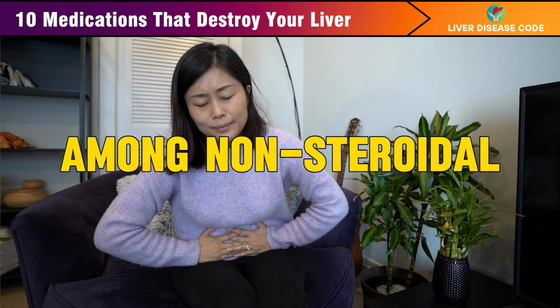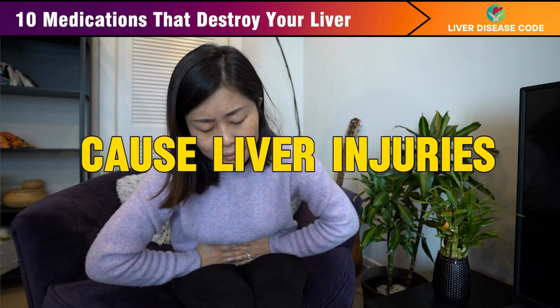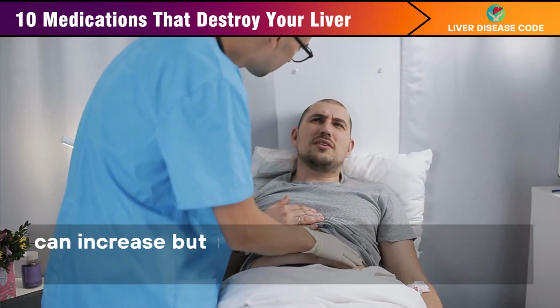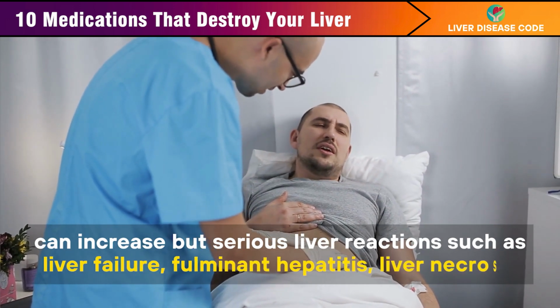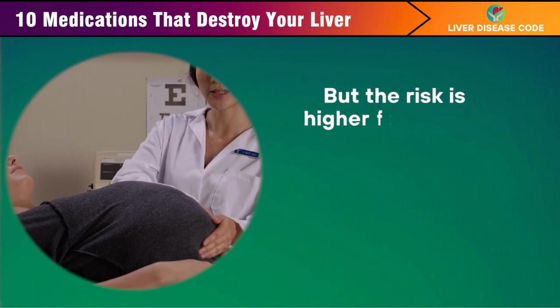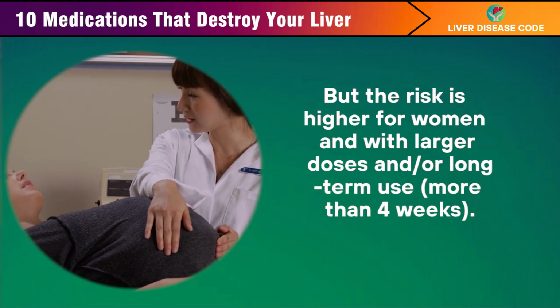Diclofenac stands out among non-steroidal anti-inflammatory drugs for its potential to cause liver injuries. Regular, long-term use, especially in people prone to liver problems, can increase the risk of serious liver reactions such as liver failure, fulminant hepatitis, and liver necrosis. Although serious liver damage from diclofenac is uncommon, the risk is higher for women and with larger doses and/or long-term use, more than 4 weeks.